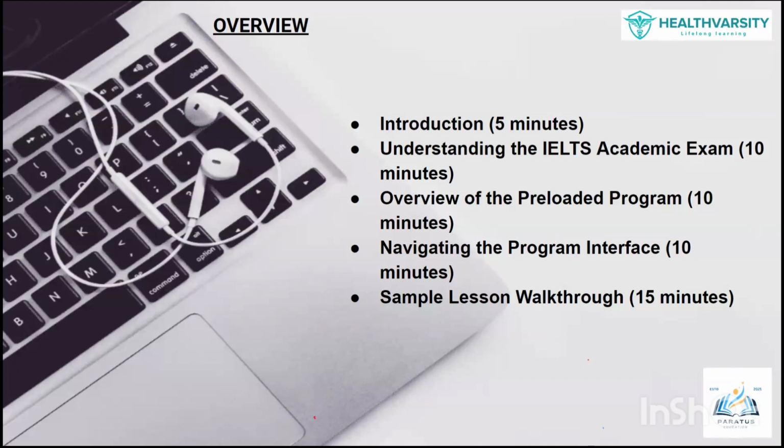We'll start by gaining an understanding of the IELTS academic exam itself, and then we'll delve into its structure, the content, and the significance, ensuring that you're well equipped with the knowledge needed to tackle each section with confidence. Then we'll turn our attention to the actual online program itself, and I'll walk you through its features, the functionalities, and the benefits it offers to test takers like yourselves, from it being a very interactive program to how it's designed to help you on that preparation journey and maximize your chances of success.